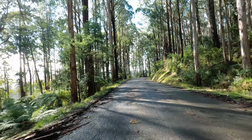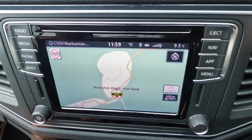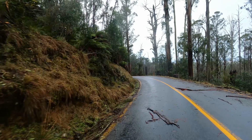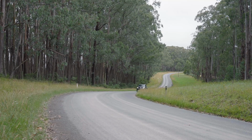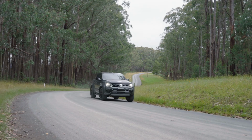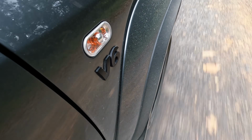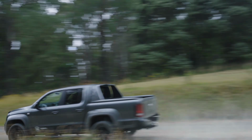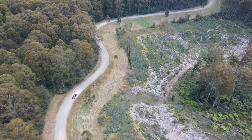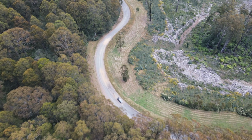So one of the ways that the Amarok sets itself apart from other utes in the market is that it is permanently four-wheel drive. We don't need to change it from rear to a high range or a low range four-wheel system like you do in every other ute. This car is like your SUV. It adjusts where you need drive, whether to the front and the rear, as the car sees a loss of traction. And it means that you can go from a paved road to a non-paved road without worrying about anything.